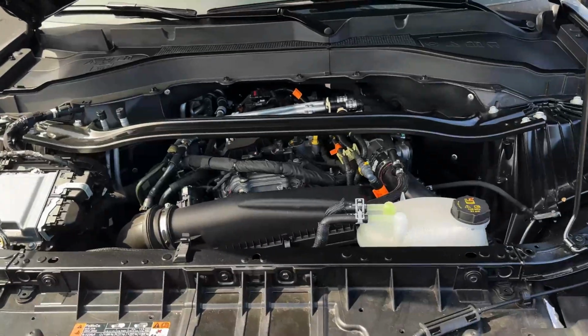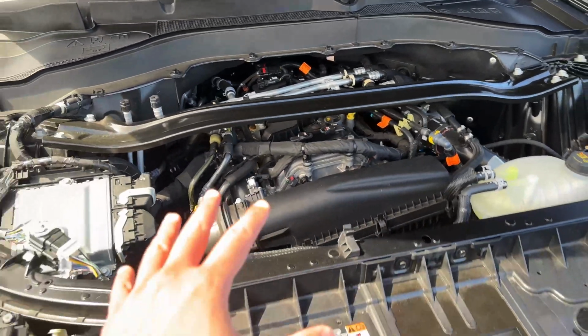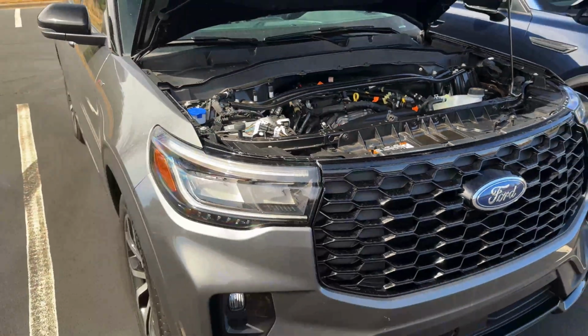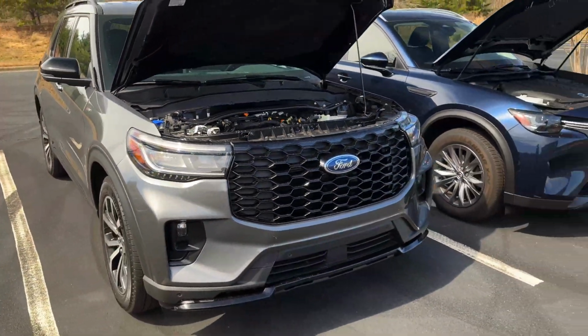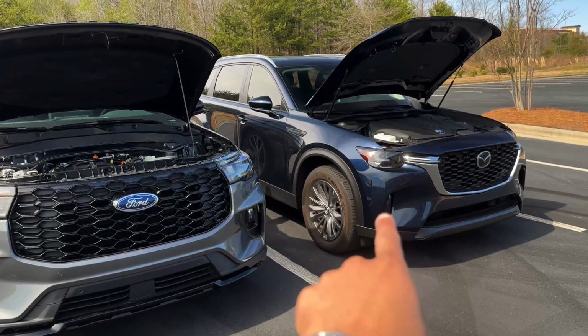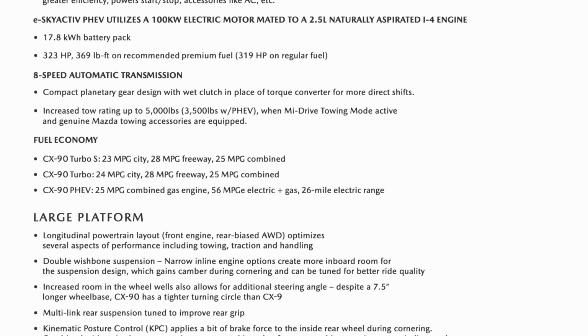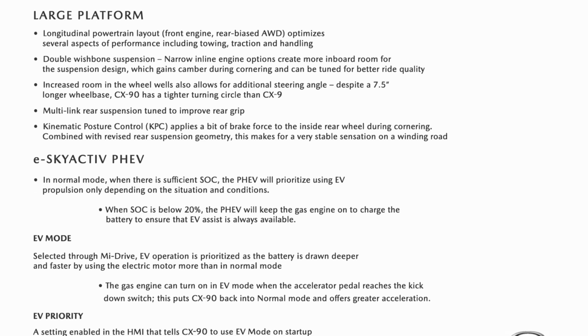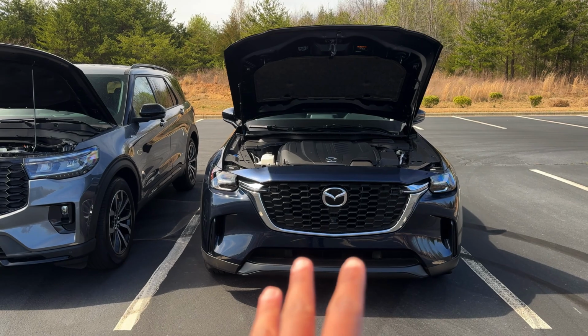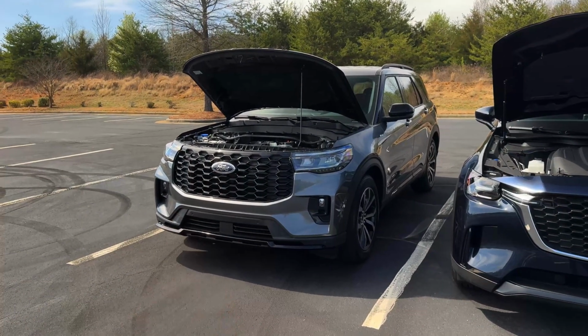Now, when Car and Driver did a test on the Explorer with this engine, these vehicles managed to do 0 to 60 in 6 seconds flat, whereas Car and Driver only did a test with the Turbo S model of the CX-90, which has like 340 horsepower, and that's with premium fuel. That model got 0 to 60 in like 6.3 seconds, something along those lines. So no matter which engine you go with the CX-90, it's going to be slower than this turbo 4-cylinder Explorer.